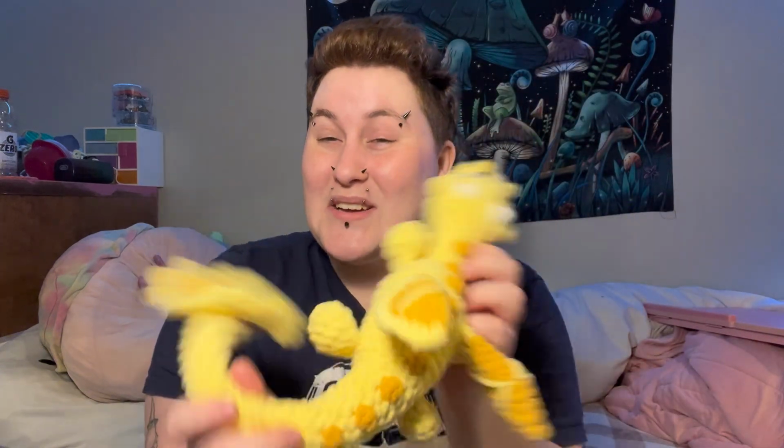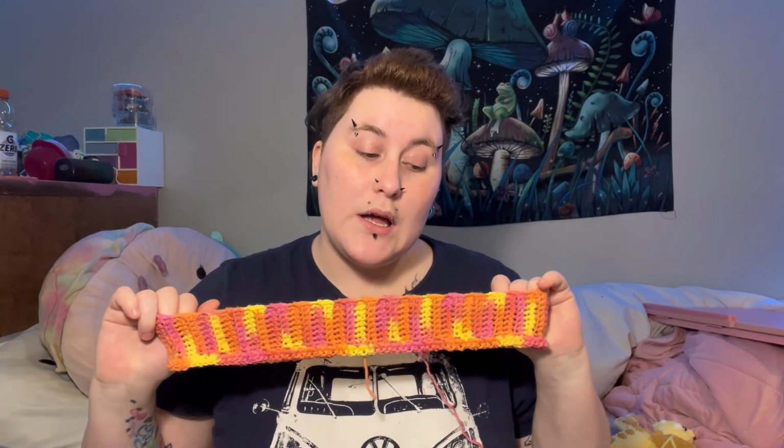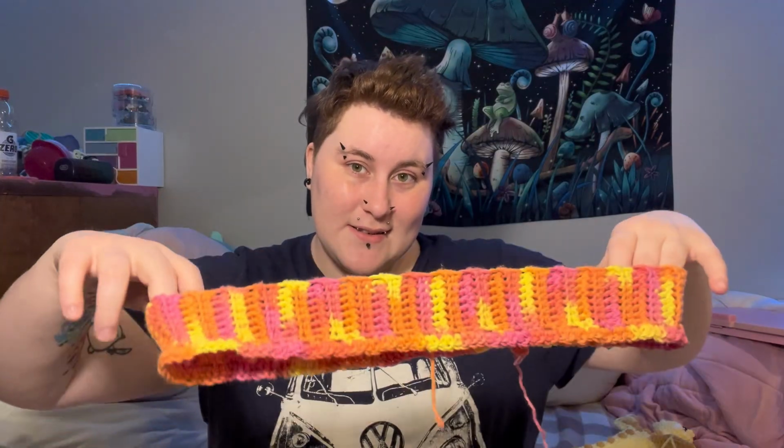But anyway, finished this. I do have a few other works in progress, and I don't know if I will get them finished by the end of the month, but I thought I'd at least show you guys a couple things. The main one is this skirt that I have been working on for weeks, and it's no longer a skirt. It is just a waistband because I frogged basically the entire thing.